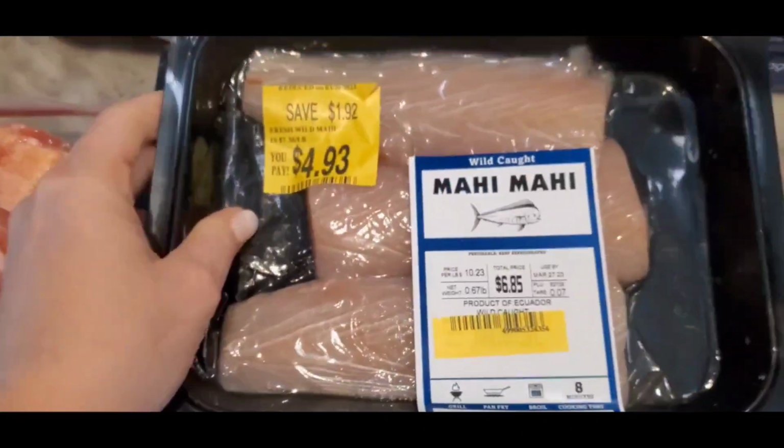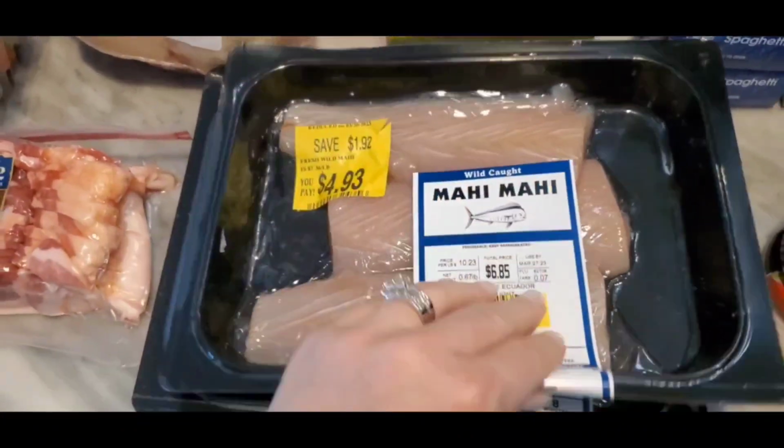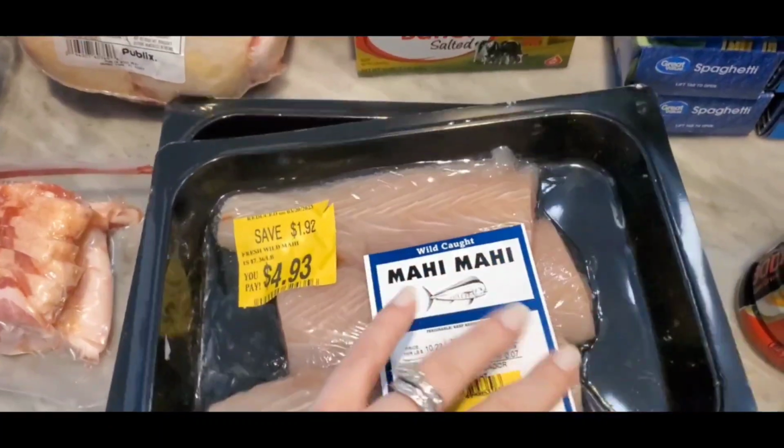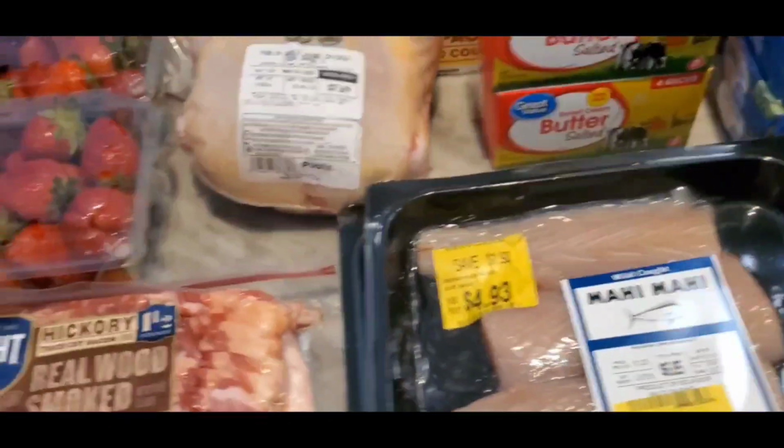They each had 3 fillets per pack. So I was like, you know what? That's a meal for me and Steven, or 2 separate meals for me and Steven. My kids, they don't really care much for fish unless it's like fried catfish.